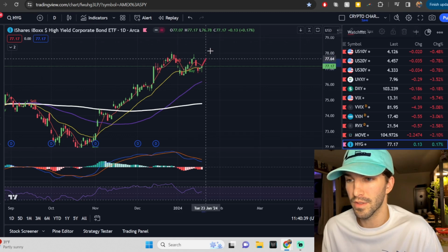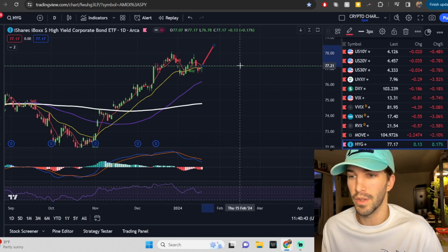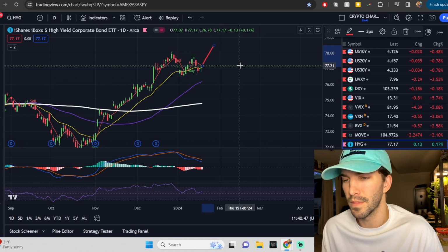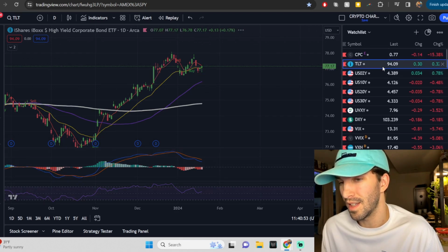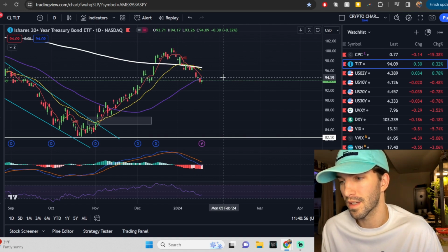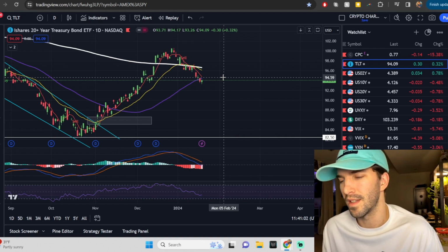Now, could we get a bounce from here? Yes, you can. But the overall point of this is just to point out, hey, if the traders in the overall market end up being wrong and these people end up being right, especially because of TLT, they're going to have to catch up, and we might see a sudden drop over the next couple of weeks, depending when that starts. But I believe that we're going to keep going up for a few days before we see any kind of weakness come in.